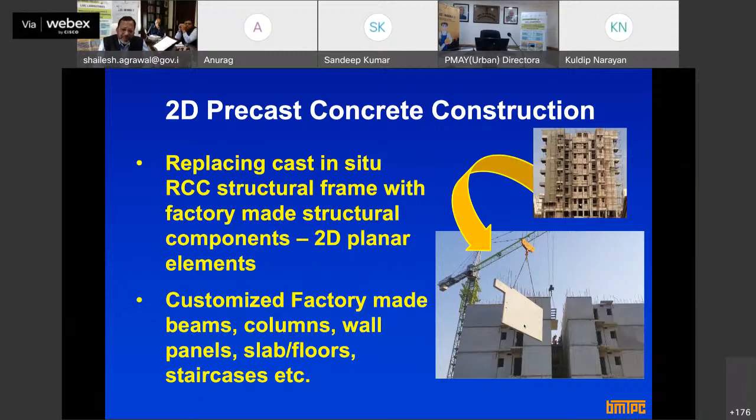So all these elements are cast in a casting yard or in the factory, then transported to the site and then assembled at the site through dry and wet jointing. This particular technology is being used in Lighthouse Project Chennai, and we'll be taking you to that site also and to explain to you the various nuances of this 2D precast construction.